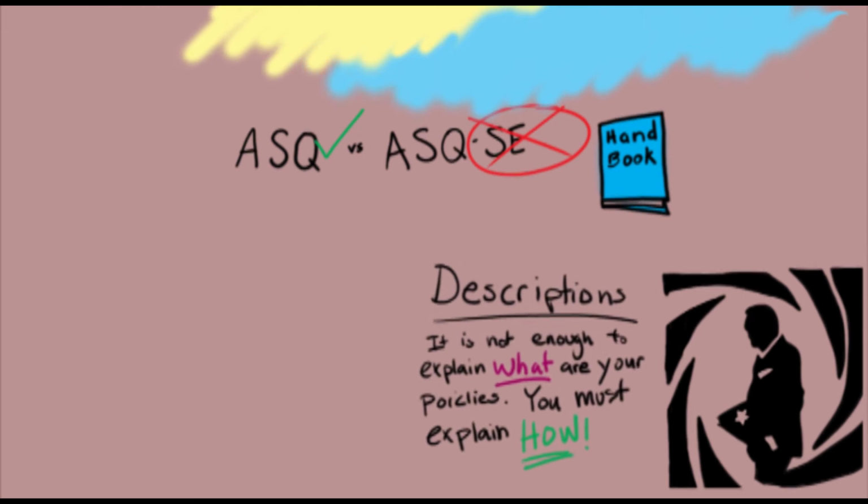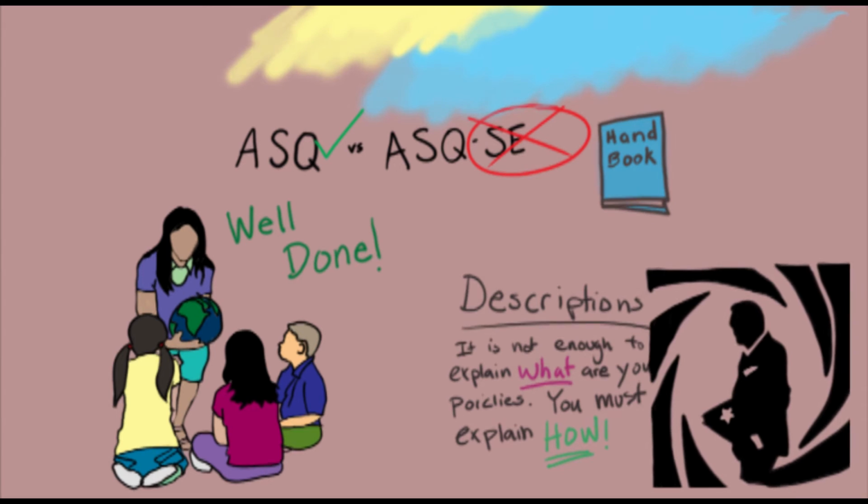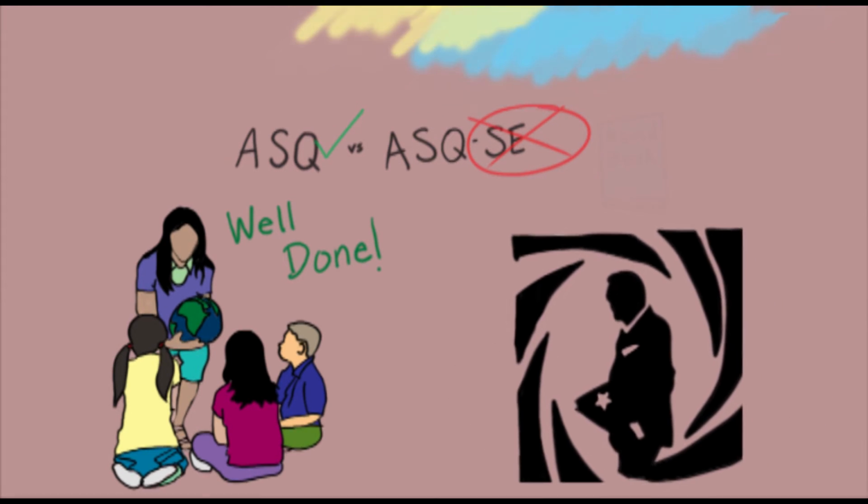Much of what you're being asked to show as evidence in your portfolios are probably things you're already doing right and well in your programs. But making sure you're communicating that in your portfolio, that's the challenge. Think about why the standard exists, and then show what you're doing to meet it.